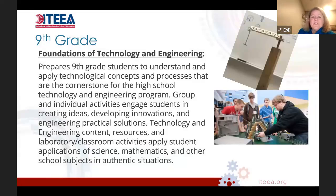Our ninth grade course is our Foundations of Technology and Engineering. This prepares students to understand and apply the technological concepts and processes that are the cornerstone for the high school technology and engineering program. Group and individual activities engage students in creating ideas, developing innovations, and engineering practical solutions. Technology and engineering content resources are laboratory and classroom activities to apply student applications of science, mathematics, and other school subjects in authentic situations.